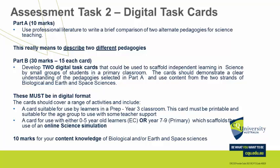Now, what is digital format? Go and look at the website. Go and look at our course Moodle. There are examples. The card should cover a range of activities and include 1 card suitable for use in Prep to 3, 1 card for use in the 0 to 5, okay, for older learners, for the early childhood people doing early childhood programs, or for years 7 to 9, people doing primary programs, okay, which scaffolds the use of an online science simulation.